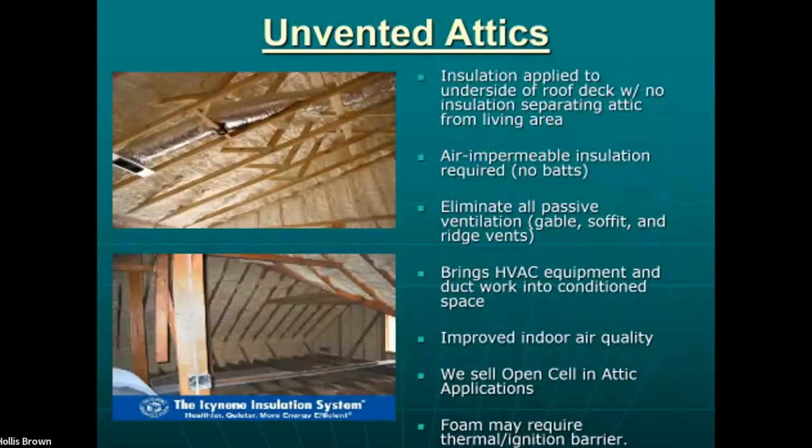All right, so unvented attics. Insulation is applied to the underside of the roof deck with no insulation separating the attic from the living area. Air impermeable insulation required, no bat. So unvented attics have been allowed by code since 2004, but it has to be an air impermeable insulation. You cannot do it with fiberglass bat insulation.